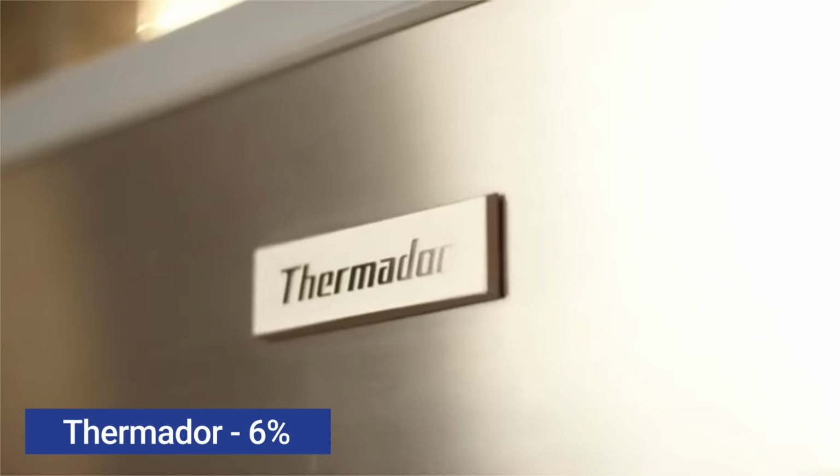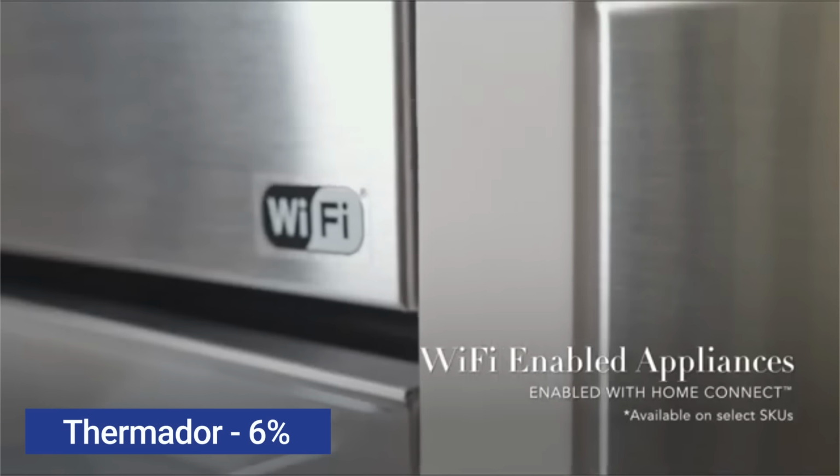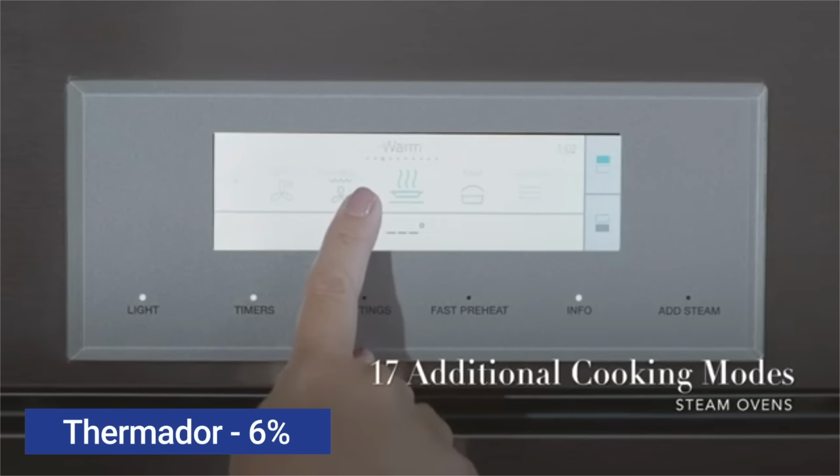Thermador is the high-end division of the BSH Corporation along with Gaggenau. Thermador wall ovens have Wi-Fi, rotisseries, and even better broiler functions. However, they don't offer the same guided cooking system as Miele. Then again, Thermador is less expensive, and you have the option to receive a free dishwasher or hood with qualifying purchases.